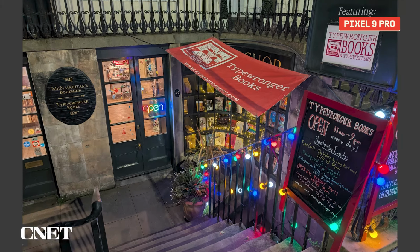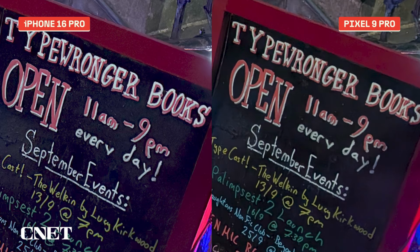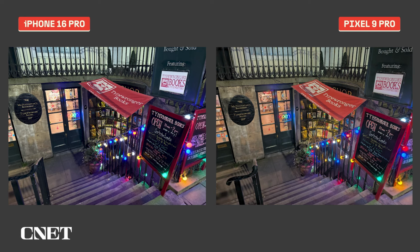I prefer the warmer glow the Pixel has captured on the window lights in this image, although the iPhone shot is marginally sharper on the chalkboard sign on the right. Overall, I probably have to just about give this to the Pixel.